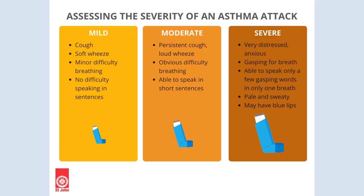Again, assessing the severity of an acute attack: coughs, soft wheeze, especially if it's only on expiratory, minor difficulty in breathing, no difficulty speaking in full sentences, is considered mild. Moderate is persistent, and you hear wheezing that could be on both the inspiratory and expiratory phase. The patient looks like they're having trouble breathing, they say they're dyspneic, and they're able to speak only in short sentences, maybe 3-4 words, versus in the mild, where they were able to say a full sentence.